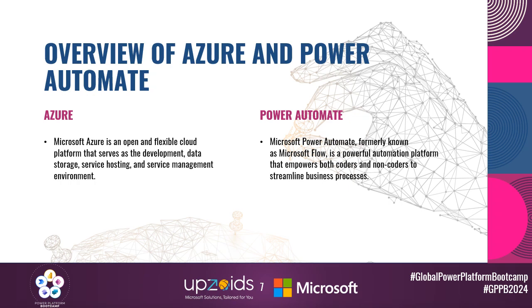Formerly known as Microsoft Flow, it is a powerful automation platform that empowers both coders and no-coders to streamline business processes. Here are some key points about Power Automate. The first one is workflow automation, which means that you are able to use a drag-and-drop interface. Power Automate allows business professionals to automate repetitive manual tasks and paper-based processes, whether it's synchronizing data between applications, sending real-time notifications, updating databases, or gathering information from various sources. Power Automate simplifies these tasks.